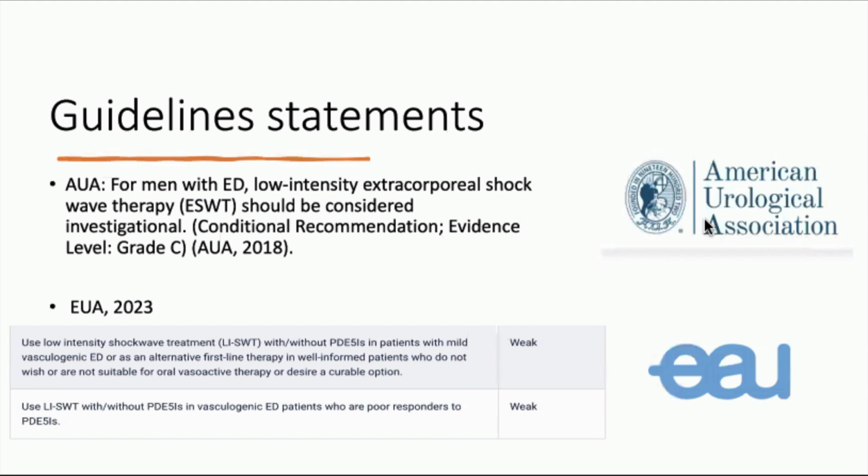What would be the guideline stand regarding these therapies? The AUA stated that for men with ED, low intensity extracorporeal shockwave therapy should be considered investigational, as a conditional recommendation, evidence level C.